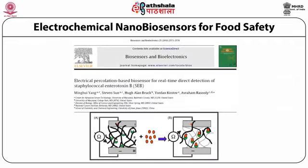This example shows the electrical percolation-based biosensor for real-time detection of Staphylococcus, which is yet another pathogen. Shown here in figure A is an electrically conducting film with black long fibers depicting electrical conductivity, in which there is passage of current between the electrodes. When there is excessive flow of electrons between the electrodes, the resistance is less, which is shown by the electrode.